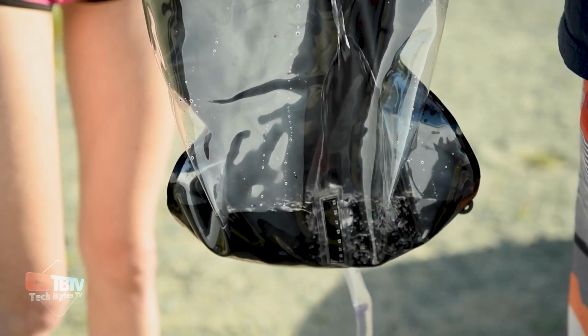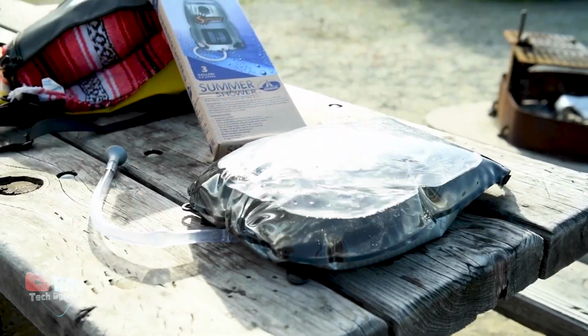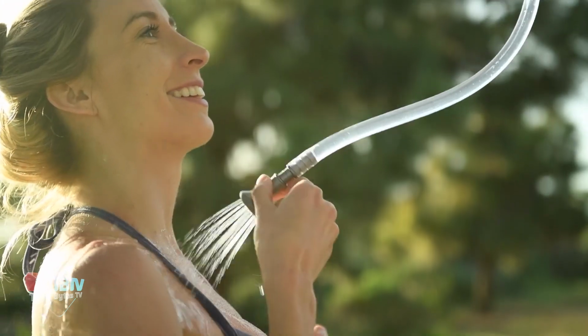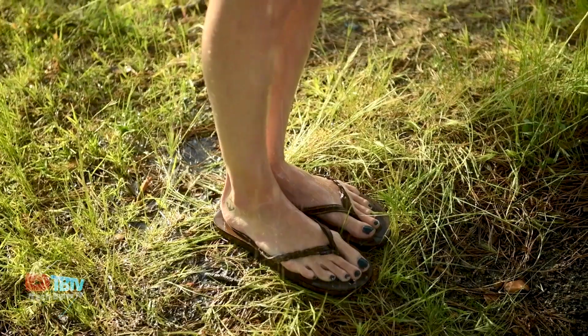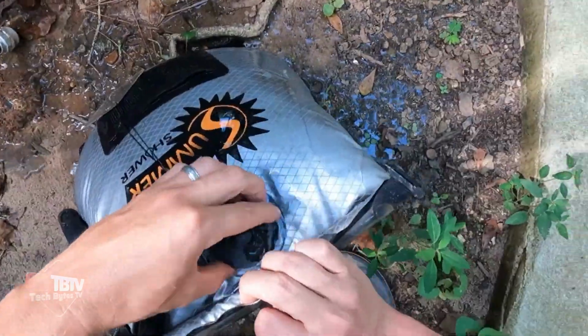What sets this shower apart is its durability and convenient features. It's built with sturdy materials that can withstand the rigors of camping, so it'll last you a long time on your adventures. Plus, its affordable price makes it an attractive option for those looking for quality without breaking the bank.